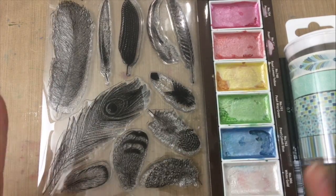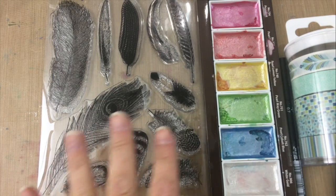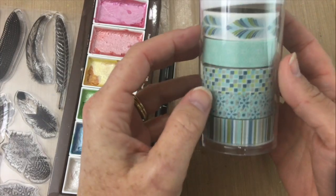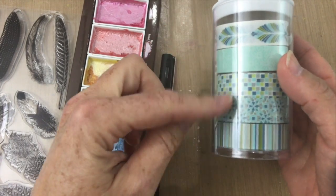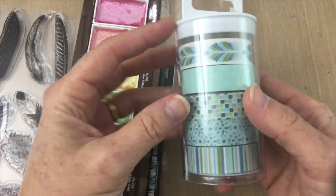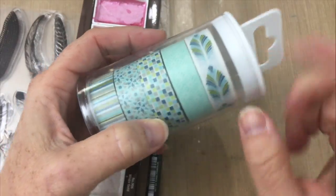And as you can see, I didn't spend, well, I spent frankly a lot of money, but on not a lot of things. So let's just start over here. First, I bought these beautiful Artemio washi tapes. If you guys know me, you know that I'm in love with this color pathway. I just absolutely adore these teals, and I like this feather motif.